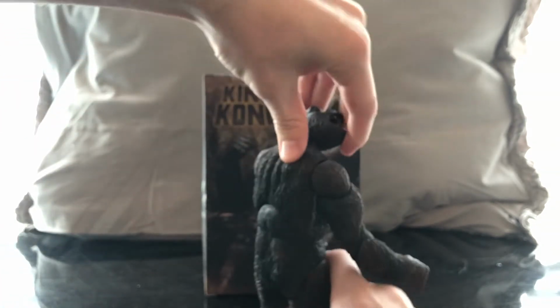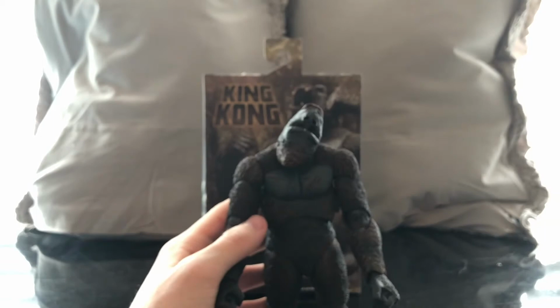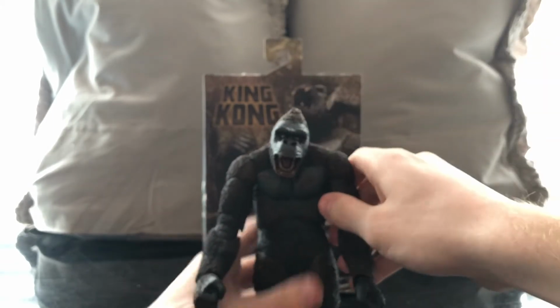So his head moves up. Woo! His head moves up quite a bit. Nice. The head moves down. You can do a 360, which I don't know why you'd want to do that, but whatever. You can do what you want. Your figure, you pay the money.